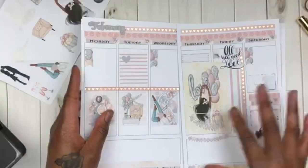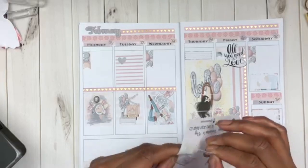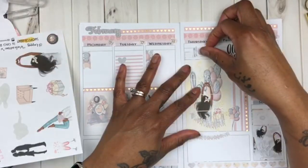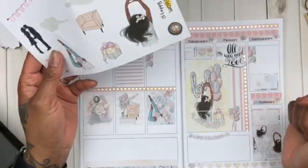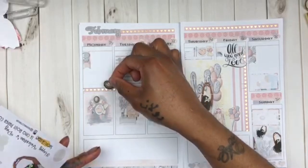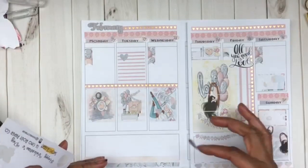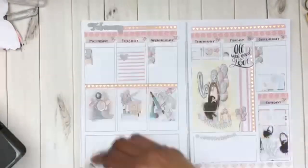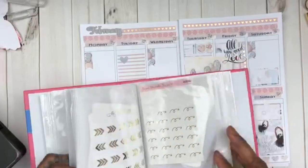So usually I staple my inserts so they won't be falling apart. But this was just a 4-week insert, and I knew that I would be storing it after this month, so I didn't do that. So just to let you know, you don't have to go out and buy a long arm stapler or do any stitching. You can still plan and insert this in your planners without having the staples, because the elastic band keeps it together.